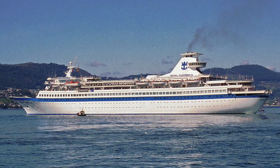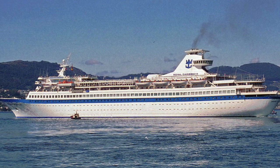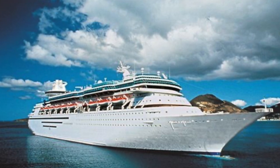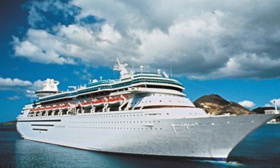Before Sovereign's launch in 1987, the Royal Caribbean Cruise Line wasn't really notable. They couldn't do much to stand out against the behemoth that was the Carnival Cruise Corporation. But all of that changed on January the 16th, 1988, as Sovereign of the Seas finished up her maiden voyage.